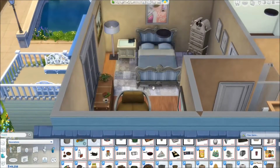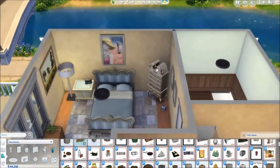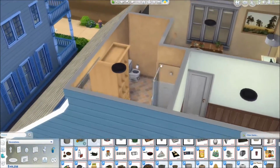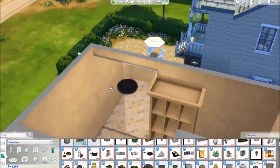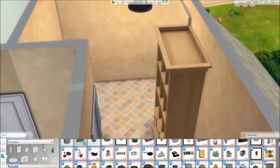She has that picture, a nice pastel colored bed. We got the lamp over here for some light. I thought it looked good. In here is the bathroom, which I didn't finish. I thought I had this finished. You know what? That's fine. It's just the bathroom, right? I was going to have a full-length mirror over here and maybe like a rug.